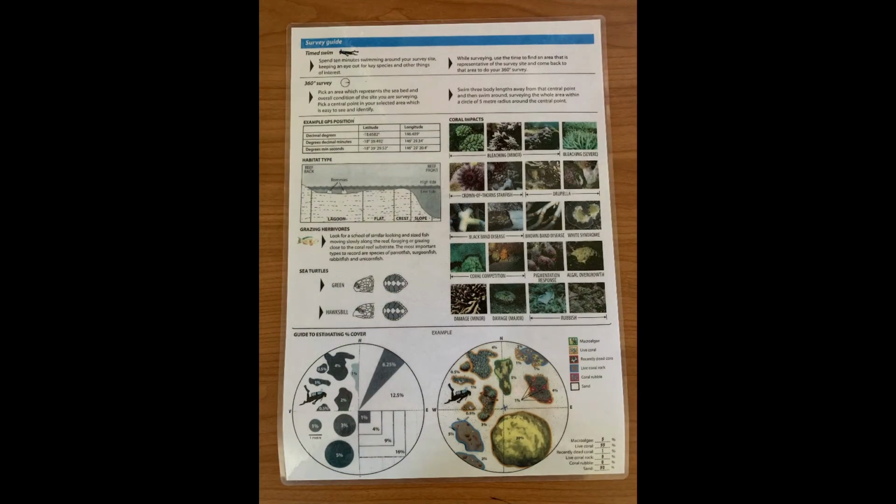I've also just included at the end of this video what one of those monitoring cards looks like for the Eye on the Reef.